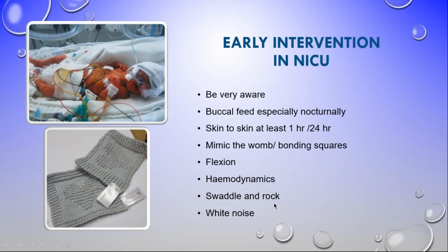A baby that's very unsettled, even this baby, you can pick up and literally mimic just walking. So gently rock from side to side for 5 minutes. And what you will see is that this baby's heart rate will come down, its breathing will improve, and its saturations will go up. This is very important for you as a nurse to calm the baby down. White noise may be needed.